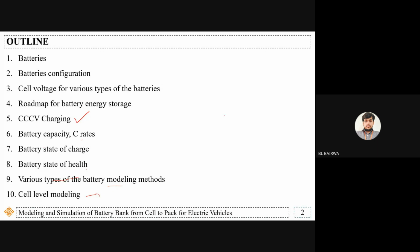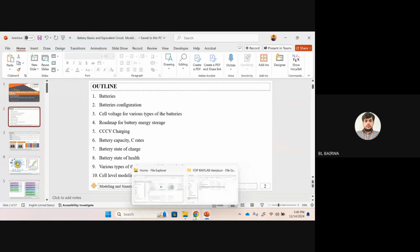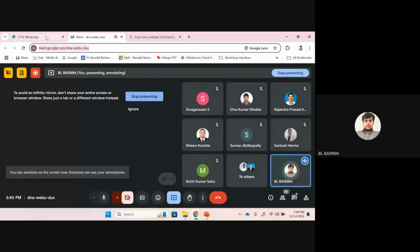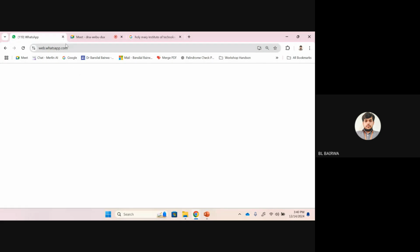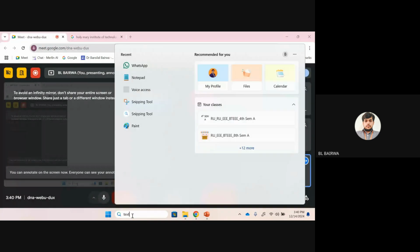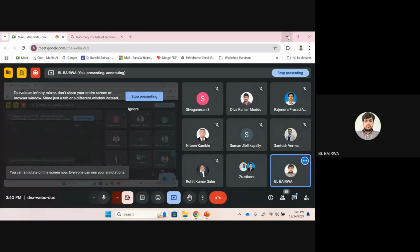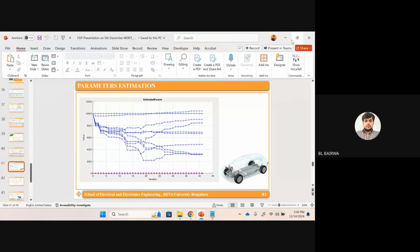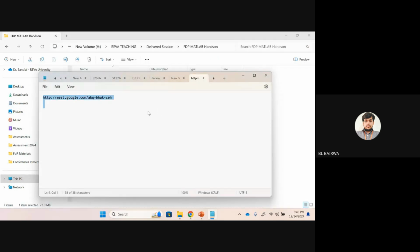Because if you look at a battery bank, there are so many batteries connected in series and parallel configuration. So we have to develop the cell model. Here we will do a step by step process, and we will develop one cell model. That will be the main outcome of today's session.